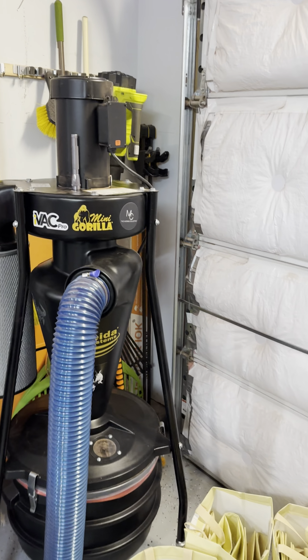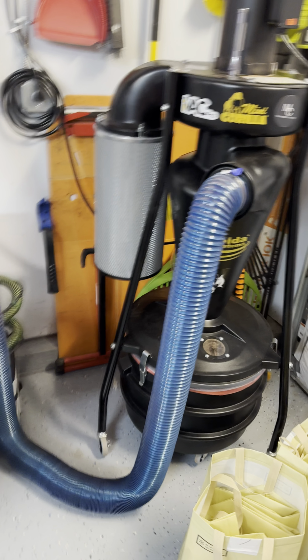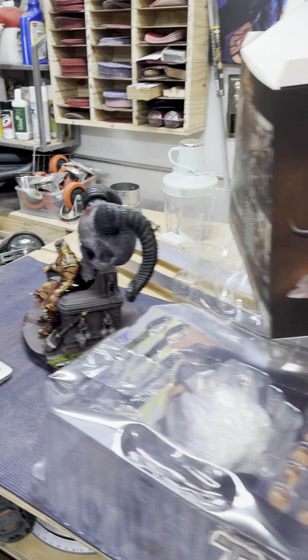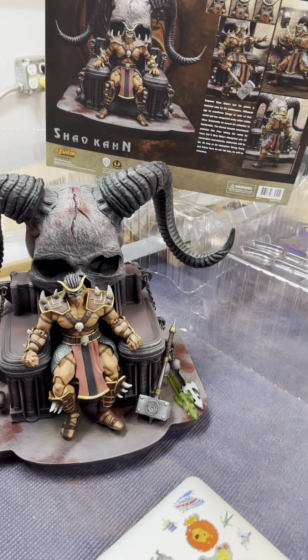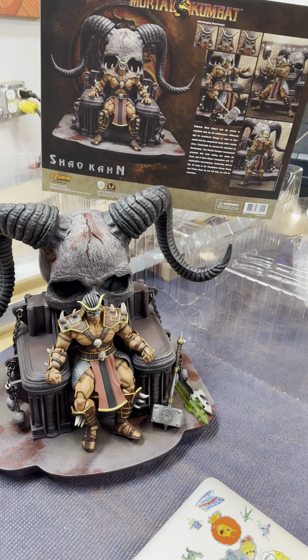Let's see. New dust extractor. Looks great. Table saw's good. And here is the new toy that has landed in the garage. Yes. Say hello to Shang Khan. He will eventually go there.